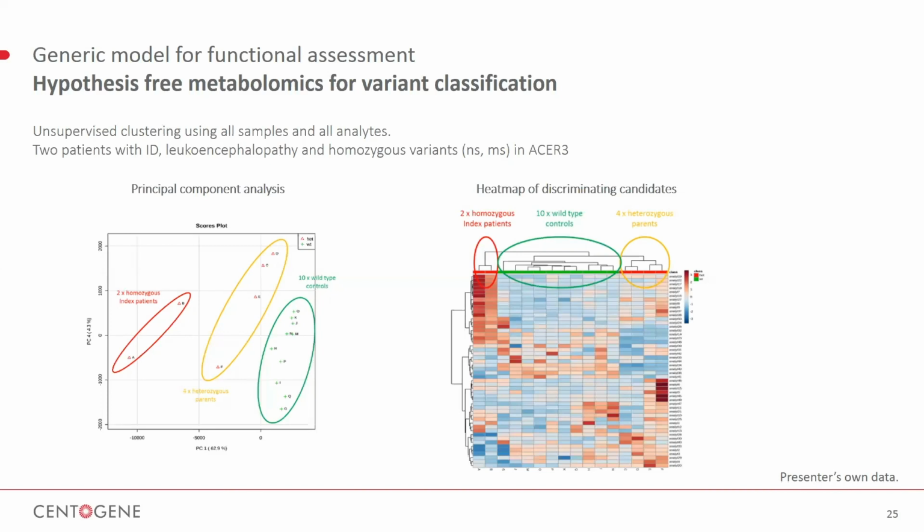All the identified candidates were analyzed applying a principal component analysis with, of course, then clustering of two patients, the one with the clear truncating mutation and our current case with the missense variant, the parents in yellow, and control samples without variation in ASAH1 in green. And you can see that the principal component analysis on the left side perfectly discriminated between the patients, the carriers, and the wild-type controls. Moreover, in a heat map of discriminating candidates, you can see a couple of upregulated molecules in patients and a couple of downregulated molecules in patients as compared to controls have been identified.